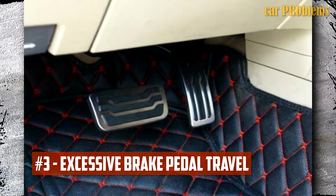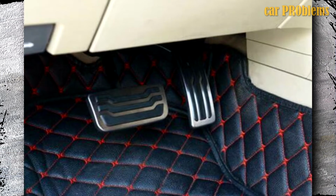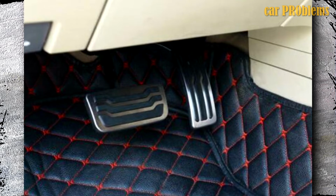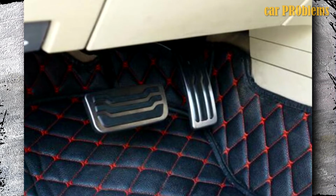Excessive brake pedal travel. It is very challenging to stop the Ford Ranger because the brake pedal has an excessive amount of travel. The owners complain that the brake pedal is extremely mushy and lacks confidence.